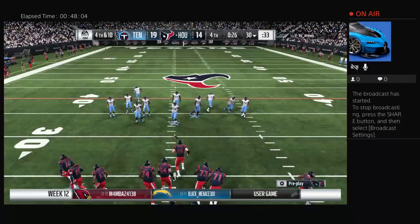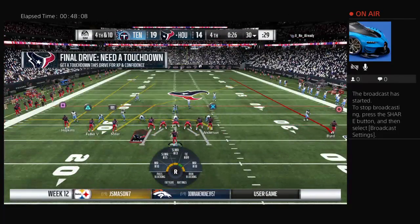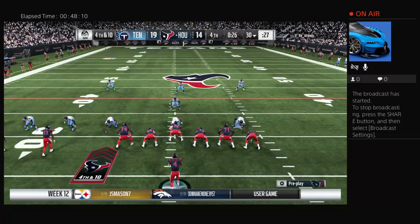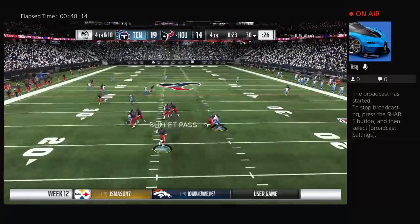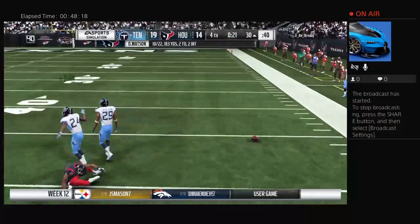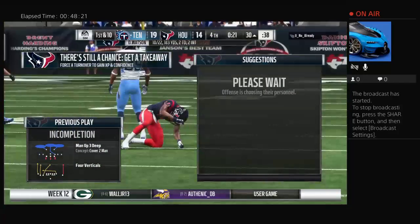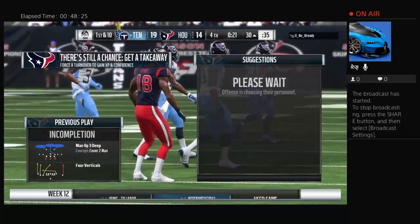And down by 5, they've got to go for it here on 4th down. He'll look to throw. And no, it's incomplete. They had to go for it with such little time remaining. And that'll be just about all she wrote for this one.